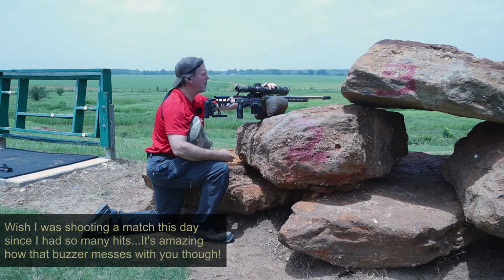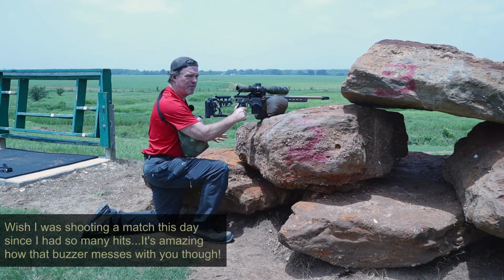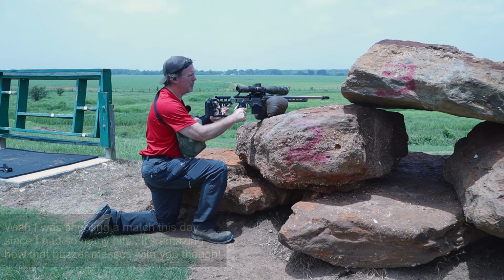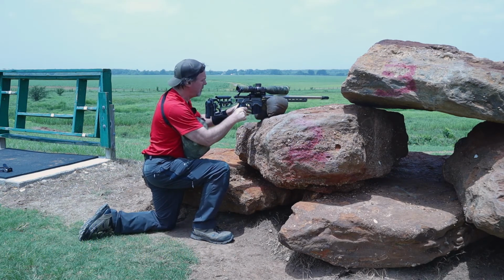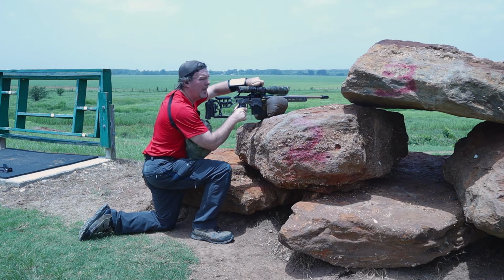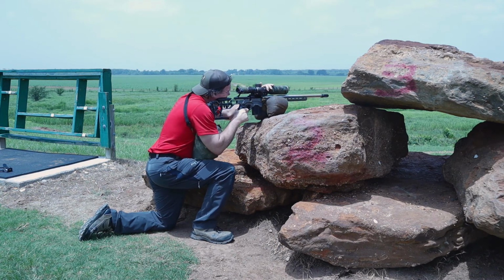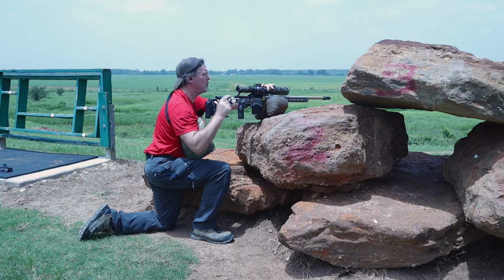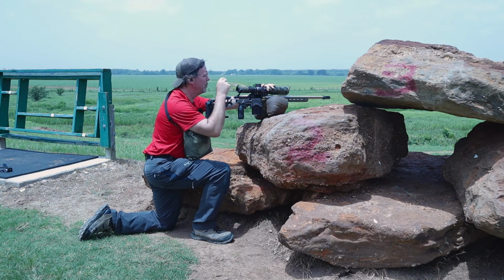That's the movement. Had I had movement plus target adjustment, another target, then I would have looked at my dope, I would have dialed my dope, right? Then I would have got behind the gun, then I rack a round. Please remember, you don't rack a round until you are on the target through your scope.